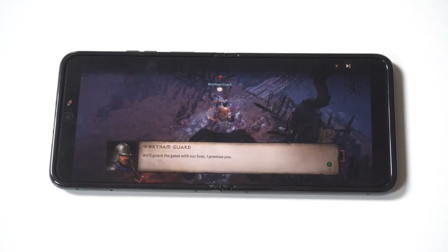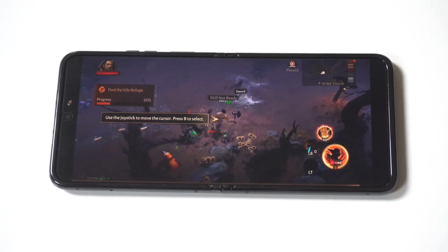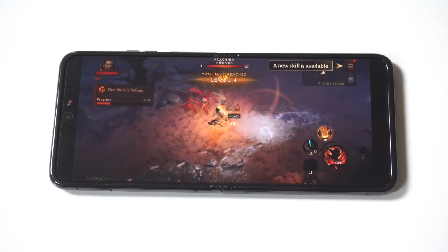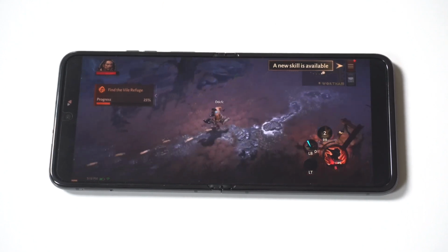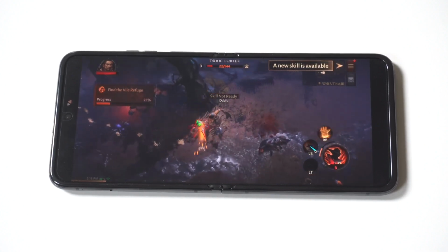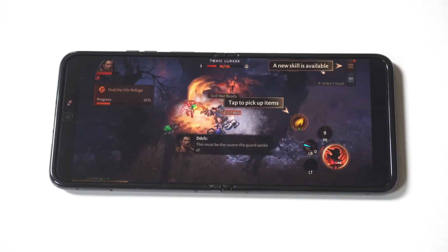Get to safety. I'll fight the villagers. Kathos favors me. I need more time. Never rush a child, Uncle Kathos. This must be the cavern the gods spoke of.